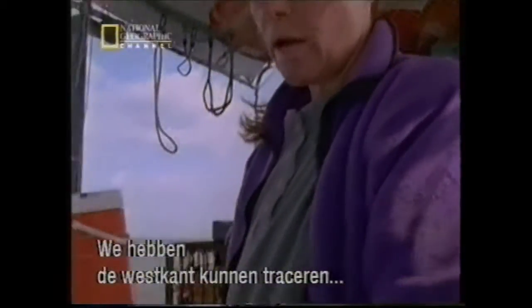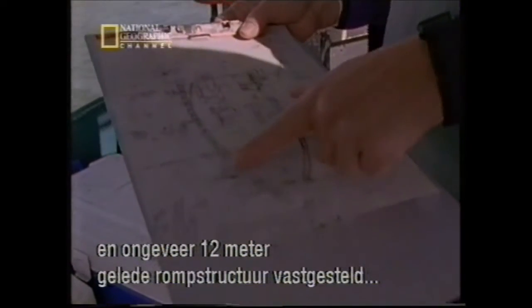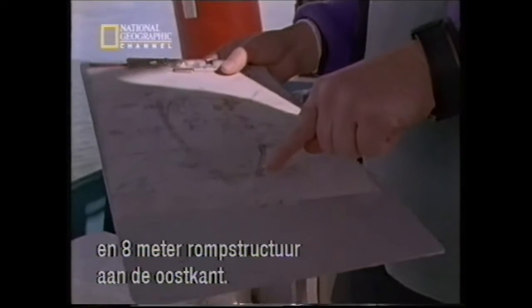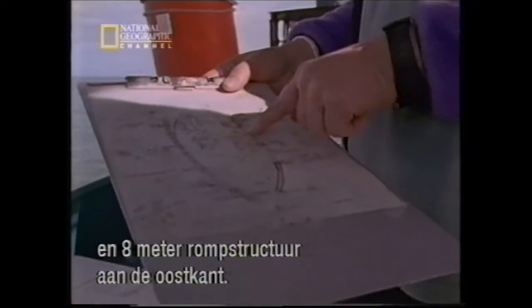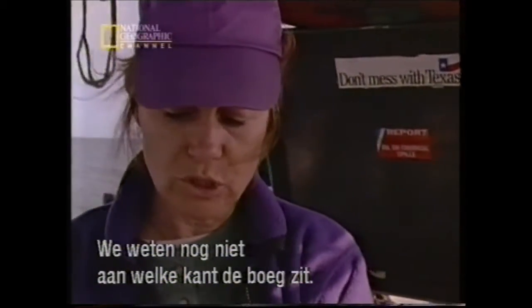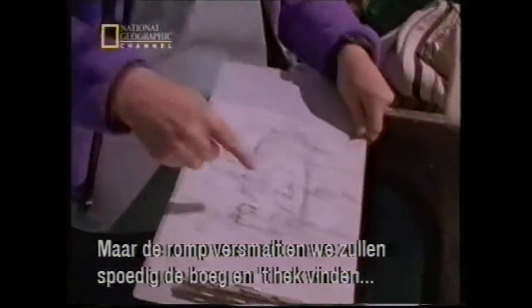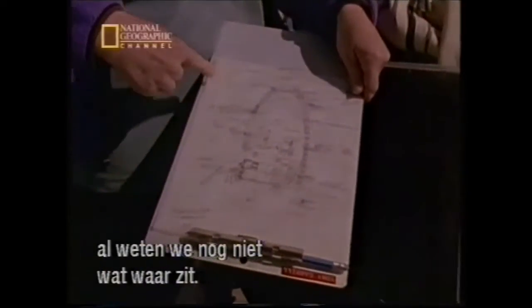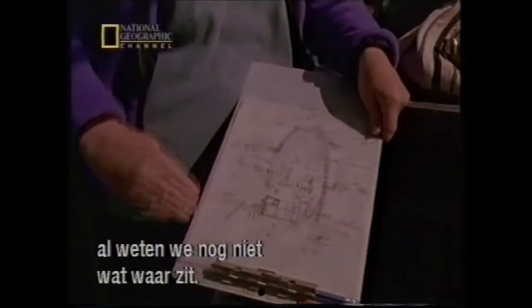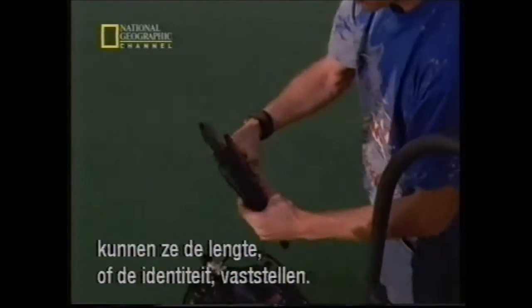We've been able to go along the west side and determine that we've got about 40 feet of articulated hull structure on that side and about 25 feet of articulated hull structure on the east side. We're still trying to determine whether we've got the bow or the stern at each end, but we do have good narrowing of the hull, and we feel that we're very, very close to determining both the bow and the stern, although we're not sure yet which is which. Until the divers find both ends of the ship, they can't be certain of its length or its identity.